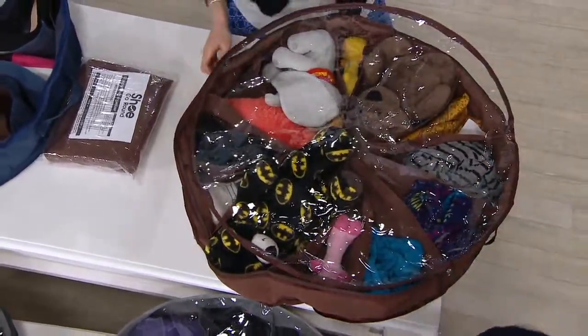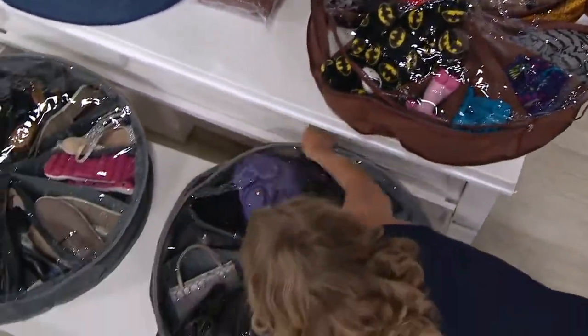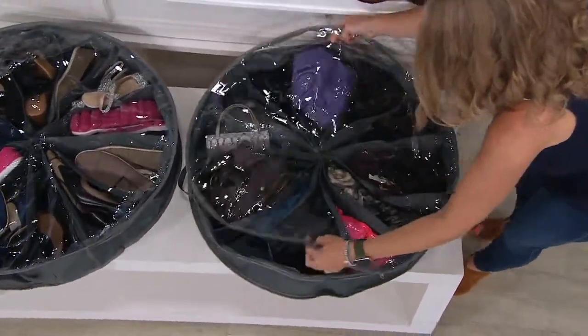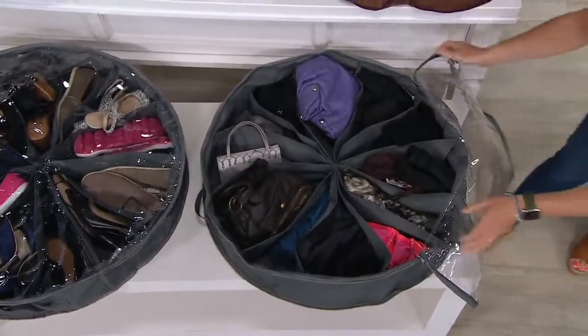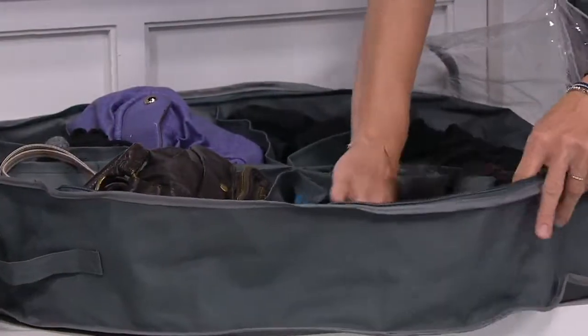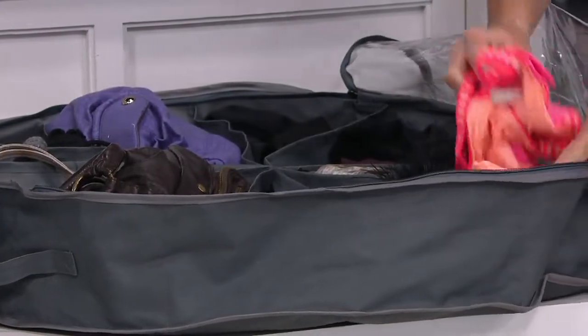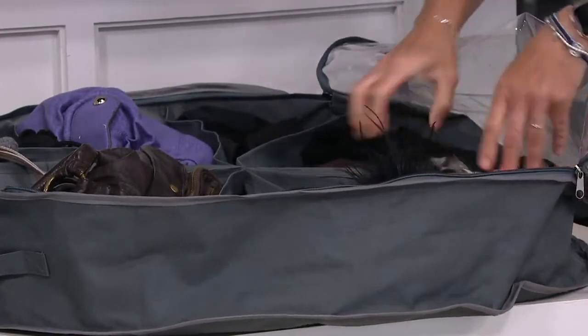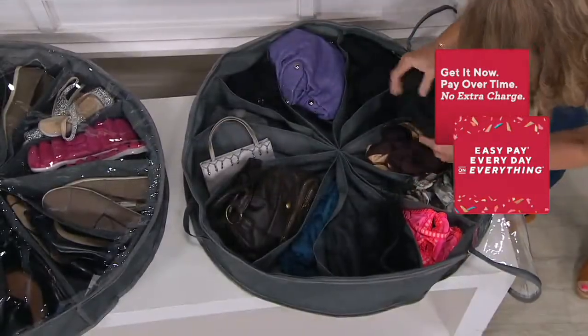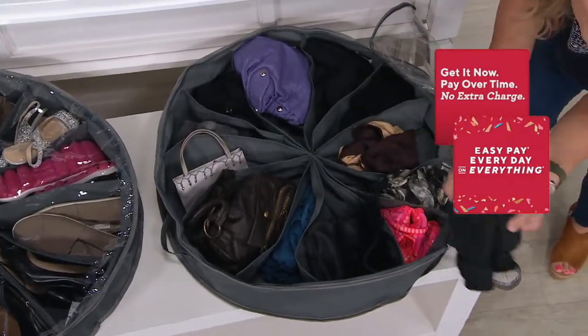This one down in front, we have handbags. So great for your off-season handbags, or maybe the ones you're using just day to day, but you would just want to keep them dust-free. Again, it's easy to slide in and out of your bed. So, you know, your special occasion handbags. I also love it for bathing suits. It's just great to keep your bathing suits organized and separated. And again, you can see right through it. So it's perfect for that. We have one pocket with some little mittens in.